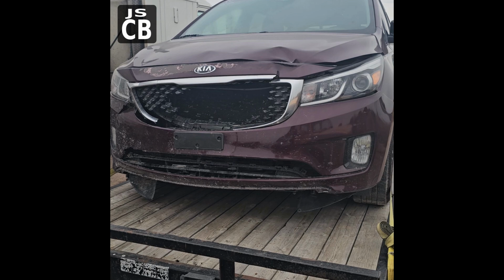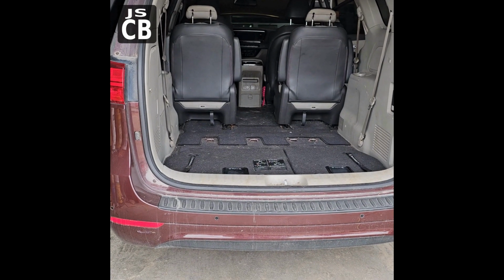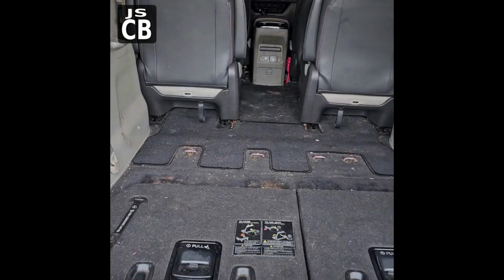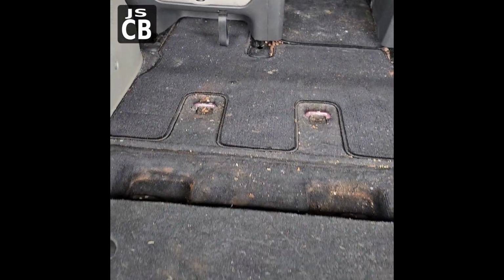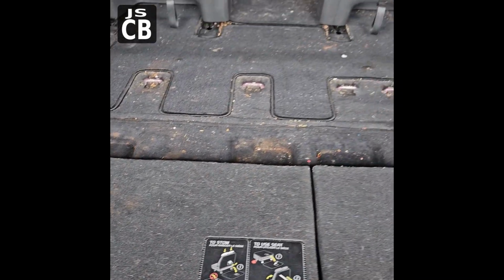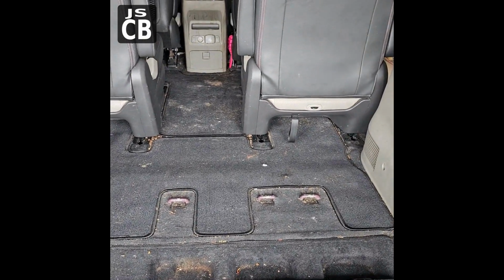Watching jack stands and cinder blocks. All right, we finally figured out what the smell inside the car is. A little bit of kibble. So yeah, we got some fur to clean up and stuff. Like I said, it needed detailed real bad.